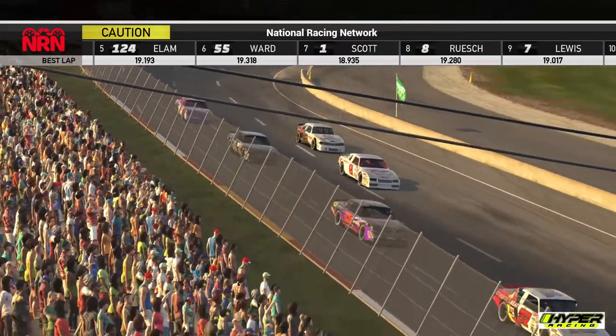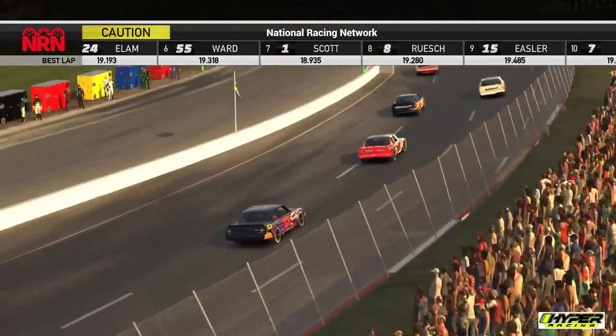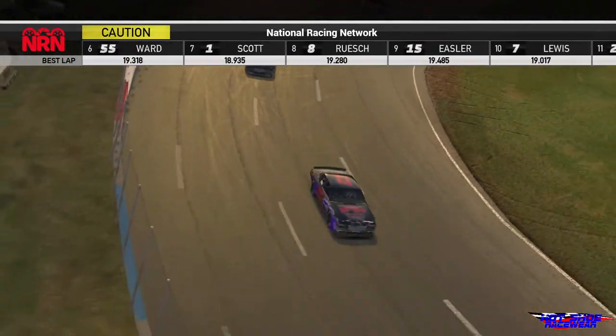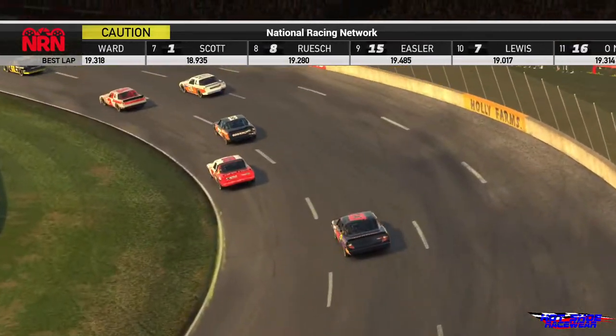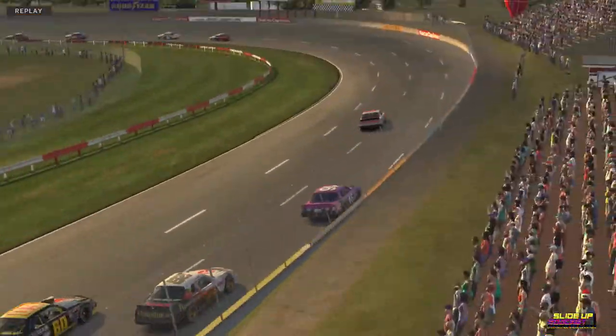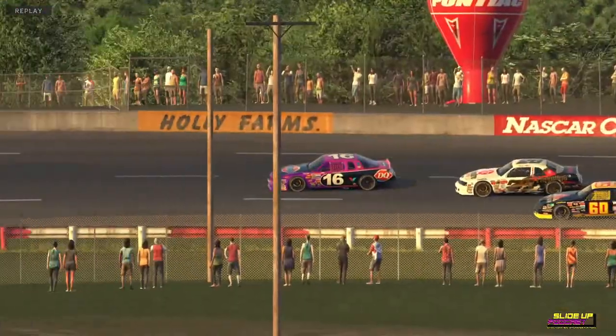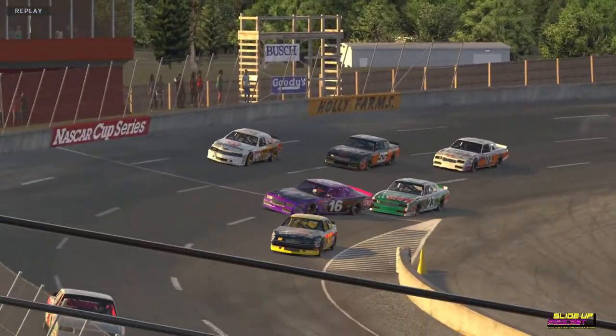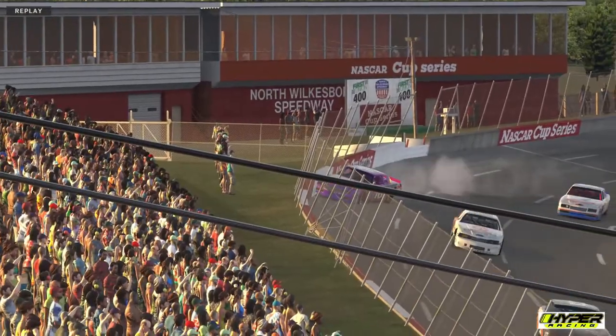Caution flag is out. Yellow, yellow, yellow. Caution is out, I believe. That one's going to be trouble for Sean O'Neill. Let's see what happened to the number 16 Dairy Queen Blizzard. Actually, that was the last caution. Let's get you the replay from this one.